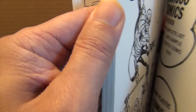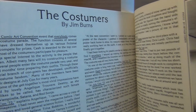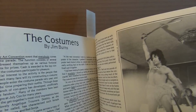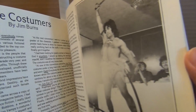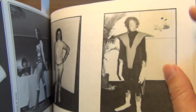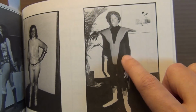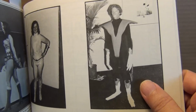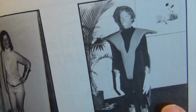Before I go, let's see some cosplay. Yeah, with that Vampirella, the costumers. So there you go. Cosplay is not something recent. It's always been a mainstay. Look at that, a Nightcrawler, 1977. See, the new X-Men was already a big hit. Pretty cool.